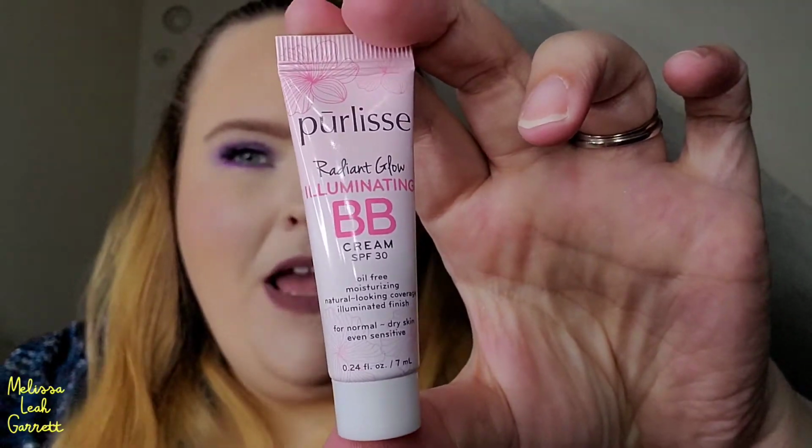This next item I have is definitely an add-on. It is the Poreless Radiant Glow Illuminating BB Cream. Oil-free, moisturizing, natural-looking coverage, illuminating finish for normal to dry skin, even sensitive skin. I can't wait to try that just to give me a little bit of coverage if I go out somewhere, because I am not about to put a full face of makeup on with foundation and everything in this weather. It is too hot for that. No. Let's go ahead and see what is inside the bag.